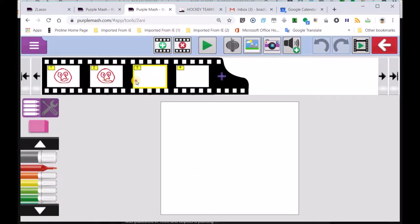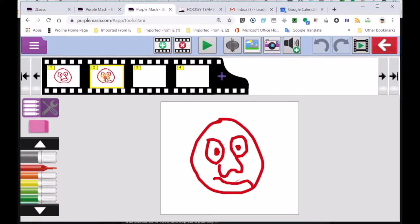Then in the third one, I can drag. So I click over here and I drag, holding down the mouse button. Now I'm going to take this eraser. You guys know what an eraser is. I'm going to take it away. Then I go with the red one again. And I'm going to go like this. His mouth's like that now. And then I can go to the next one, drag it there. Now I'm making his mouth in the fourth one. I take that away, eraser.